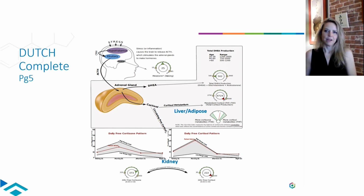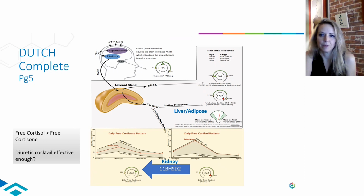Which brings us to adrenal page 5, where we find a slightly deeper dive into the cortisols and the cortisol metabolites. There we go. And we see the balance between free cortisol and free cortisone is weighted back towards cortisol. That's not supposed to happen, right? That's an odd finding for someone on an angiotensin II receptor blocker.